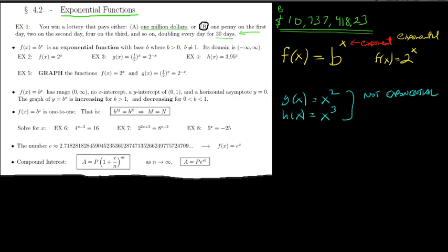So what do we call these then? These are sometimes just called power functions. You can think of it as x to the power 2, x to the power 3. So they're power functions, but they're not exponential functions.